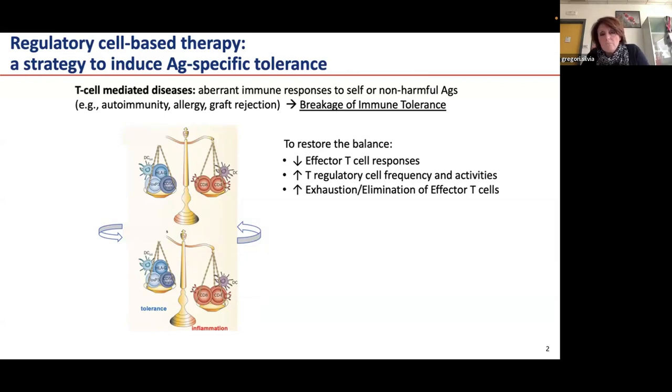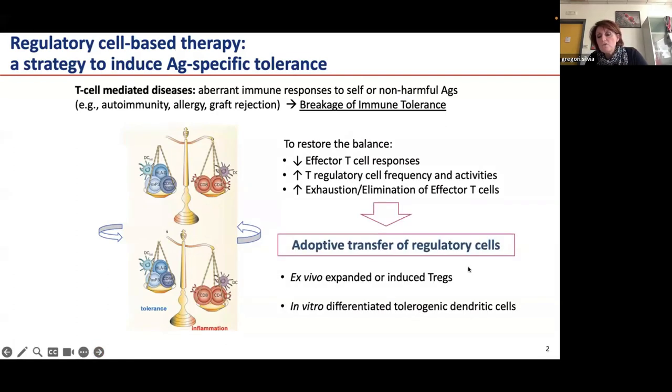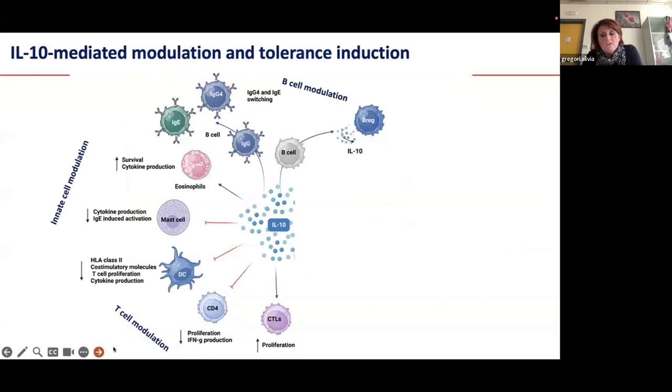One possibility to restore this balance is to use regulatory cell-based therapies, because they can enhance the frequency of regulatory T cells and myeloid cells, and limit the expansion of the effector cells by either eliminating them or inducing exhaustion of effector T cells. How can we do this? We can use adoptive cell therapies with regulatory cells, and we can either think about using Tregs, expanded or induced in vitro, or tolerogenic dendritic cells.